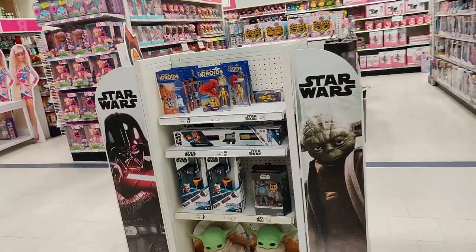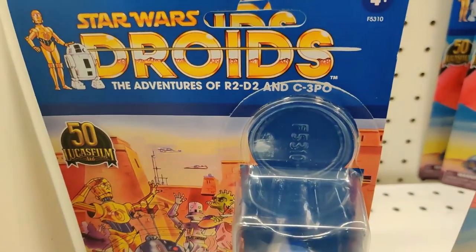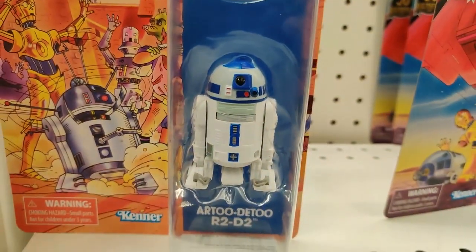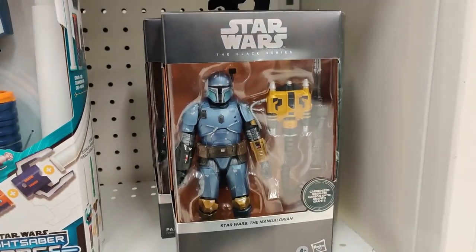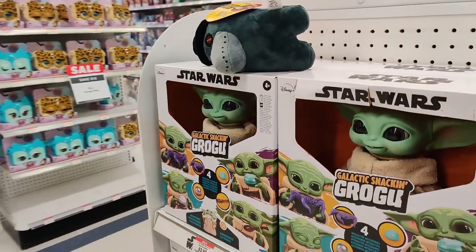So there's this mid-island here, and looks like they've got R2-D2, and somebody stole a coin. Oh, you bastards. Somebody stole a coin, guys. That's not cool, man. Good to see R2, but stolen coin nonetheless. There's Paz Vizsla again, $56.99. Crazy prices. Insane. Gonna have to wait for a sale.